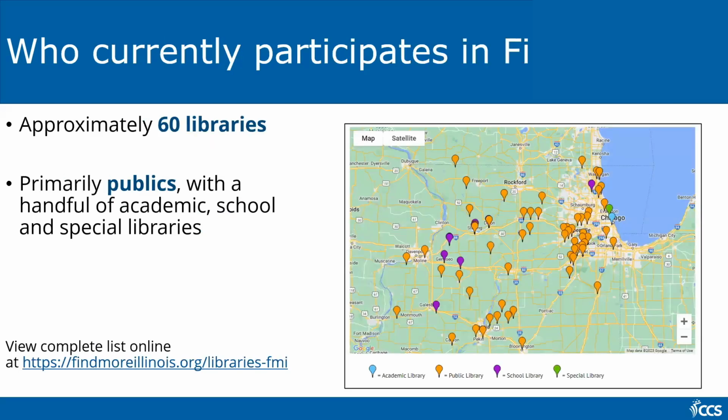So who currently participates in Find More Illinois? It has approximately 60 members at this time. Those are primarily public libraries with a small handful of academic, school, and special libraries. You can view the complete list of members online on the Find More Illinois website.